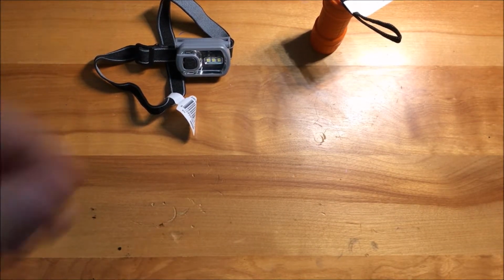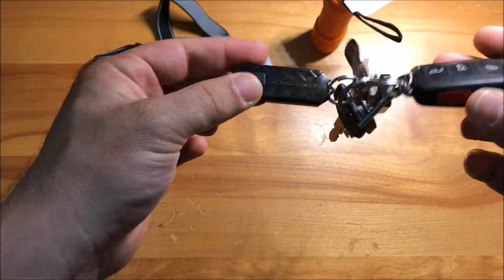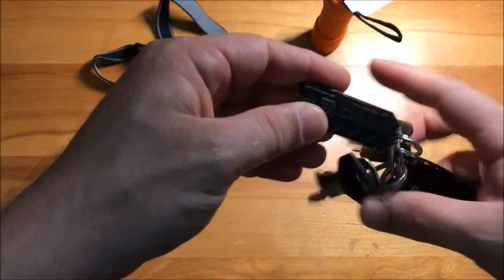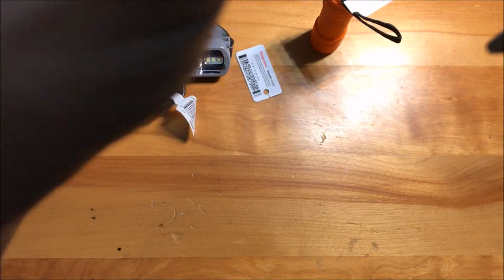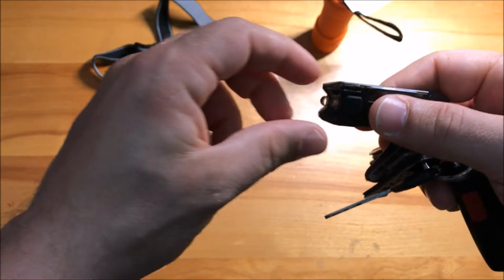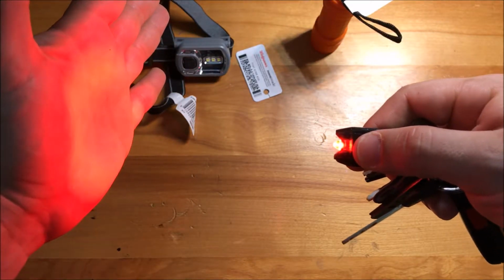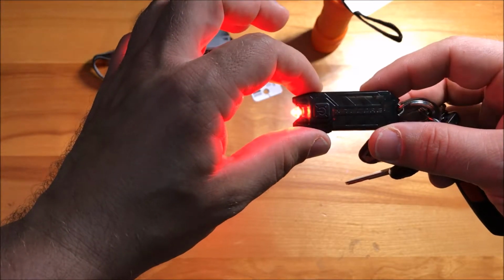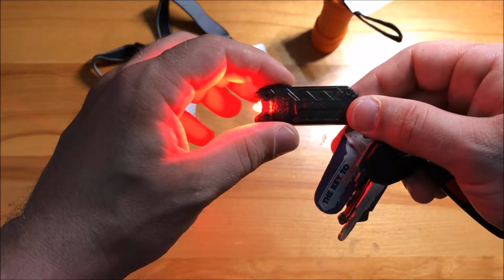Next one here, I love this little light. I always have this on my keychain. It's always with me. So if for some weird reason I don't have any of these other lights with me, I still have this one. This one is a NITECore flashlight, and the cool thing about this is it's a big, bright red light. They're very inexpensive. I think I paid maybe $12 on Amazon for it. If I can find the link, I'll post it down below there.